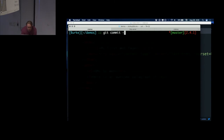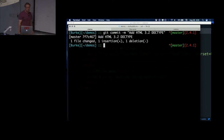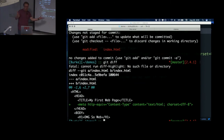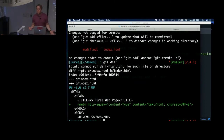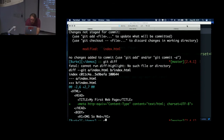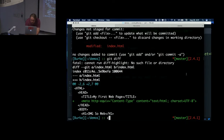I'll just do it on the command line. Add HTML 3.2 doc type. Okay? Beautiful. If I do git status again, still have this other part. If I do git diff, I've got this one line. I could go into patch mode, but that's redundant because now the whole file has the changes that I want. So I can say that's why it's clicked. It's off the screen.